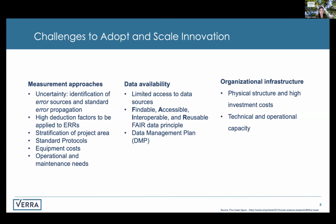What we heard from the stakeholders is that they have very limited access to data sources, and we would need these data sources to follow the FAIR data principles. That means they should be findable, accessible, interoperable, and reusable. And all of these databases should share the data management plan, which should be accessible and publicly available.